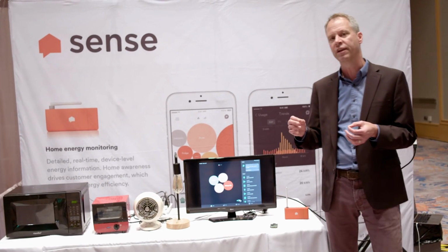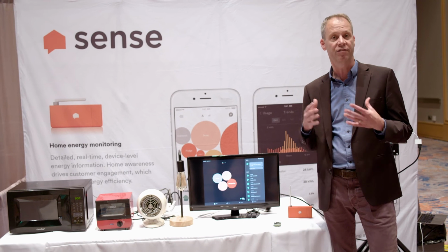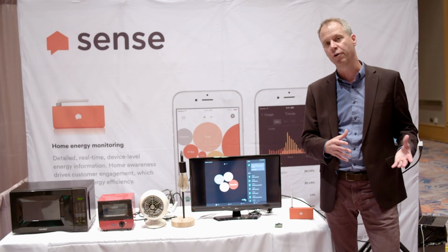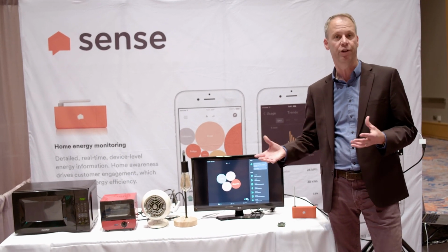There's one other dimension of this that could be important for utilities. By sampling data at the sub-second level, and we sample thousands of times a second to find these appliances, we can start to see really interesting things at the sub-second level, like variances in voltage and other things that may help with the safety and the overall performance of the grid. These, combined with the consumer benefits, are really what are going to drive a lot of value back to the utility and the consumer.